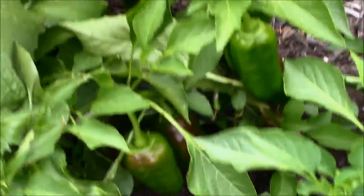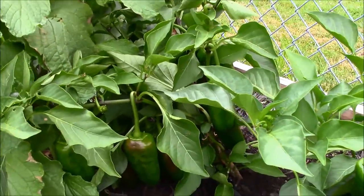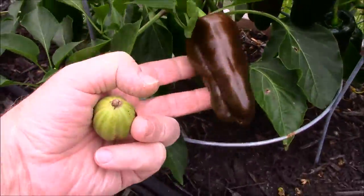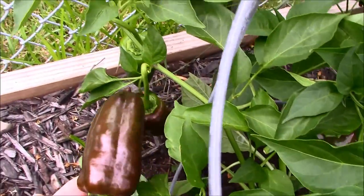Okay, over on this side, my chocolate bells, and those are coming along nice too. We got quite a few peppers on there, and all the time they're getting ripe and just beautiful, and they have got such a deep brown color to them.